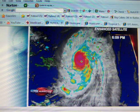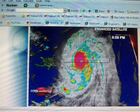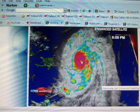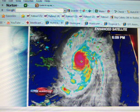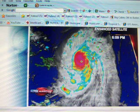Here is a close-up satellite image of Hurricane Earl, and as you can see, this is a beautifully structured hurricane, with these banding features, this lovely outflow on all sides, and this nice, well-developed eye in the center. This needs to be watched really closely. This is a potentially very, very dangerous hurricane for the East Coast. Right now, Category 4, and it is possible it could become a Category 5.